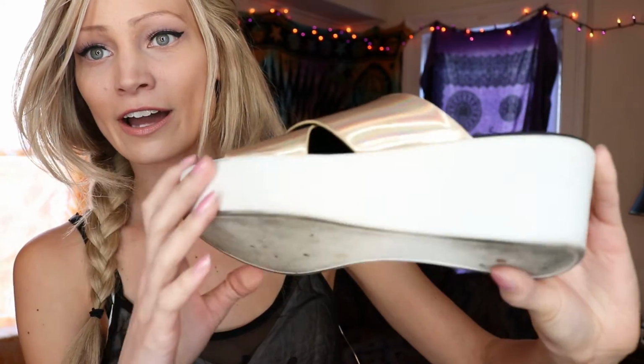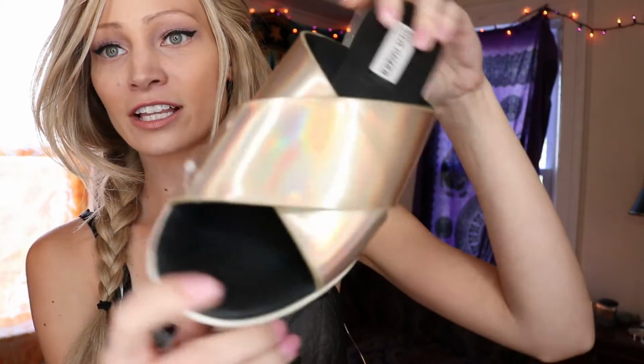And the next thing I got from there are these really cool Steve Madden shoes. Kind of got like a holographic thing going on, and I love everything holographic. So when I saw these shoes, I thought they were the cutest things I'd ever seen. I think I would really love these paired with stockings underneath as opposed to just wearing bare feet in them. And these I'm pretty sure were only $10.